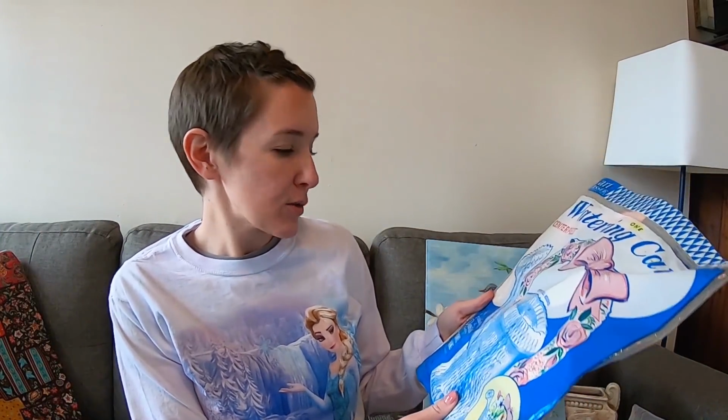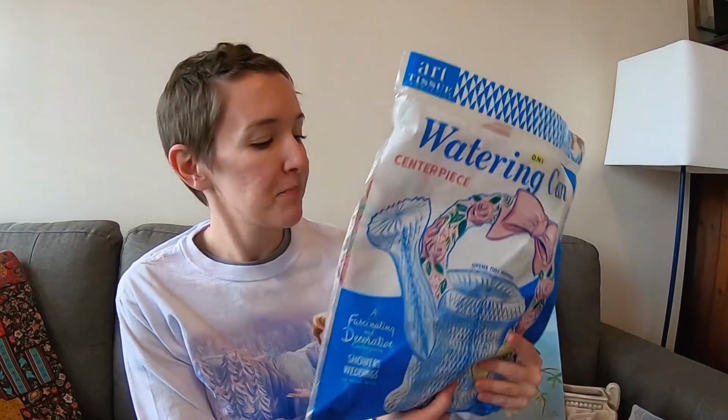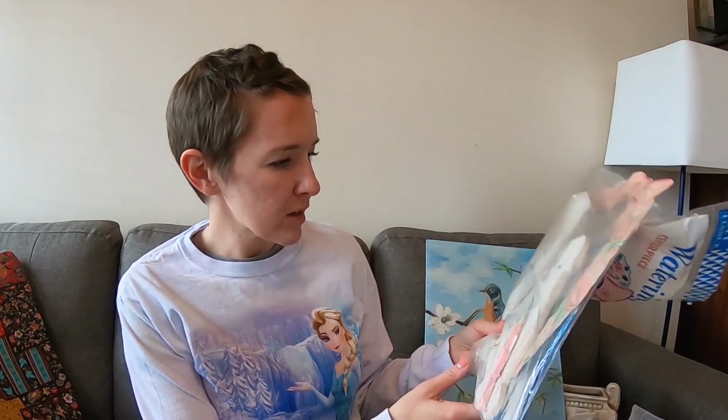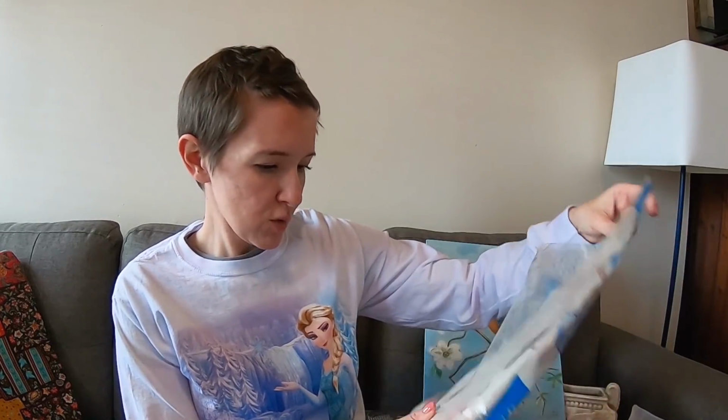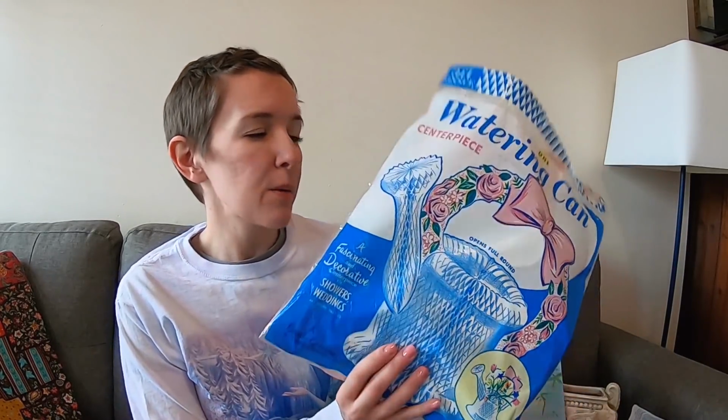So we got that. Again, $1. We have this watering can centerpiece, a fascinating and decorative centerpiece for showers, weddings, and spring parties. Fascinating? Okay. So it looks like everything is still there. I'm not sure where the flowers are down there. The woman that was ringing me up, she's like, oh, this is mine. I donated it. I have so much stuff. It was hard for me to give it up, but I was like, don't worry. It's going to a good home.